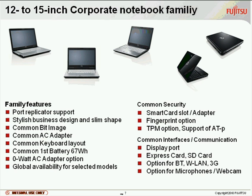We also have chosen common AC adapters. That means all of them are using the 19 volts technology. That means they have the same plug. They are almost all the same AC adapters with 80 watts. The only exception of this is the LIFEBOOK P771, which is a very small and nice notebook, and therefore also has a smaller AC adapter, but can also be run with an 80 watt AC adapter. We have on all of the notebooks the common keyboard layout. Surely the 12-inch has smaller keyboards, but the same layout.